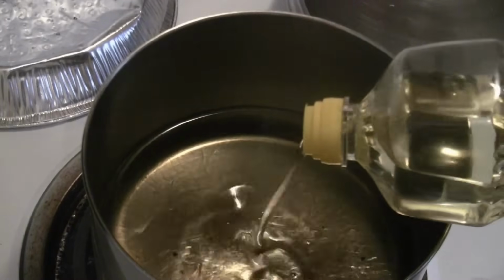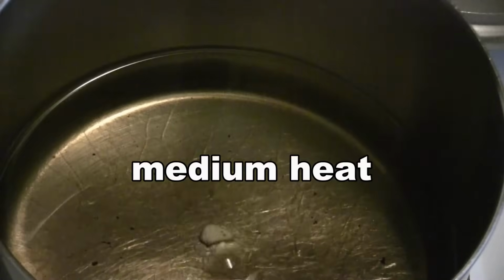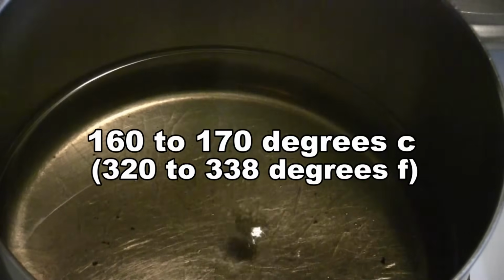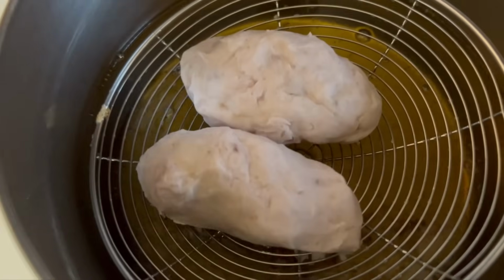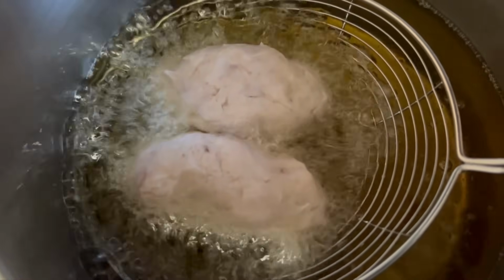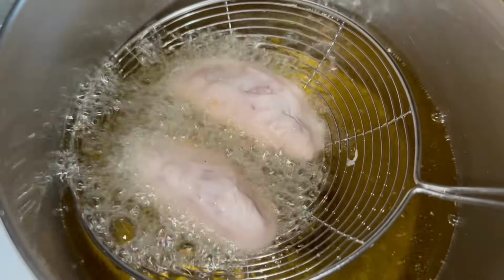So I'm using peanut oil here. I'm just going to put a little piece of dough in there just to see if it's hot enough. It should have bubbles around it. So it's looking pretty good. Lower the dumplings gradually, about halfway in, and let it deep fry for a few seconds.